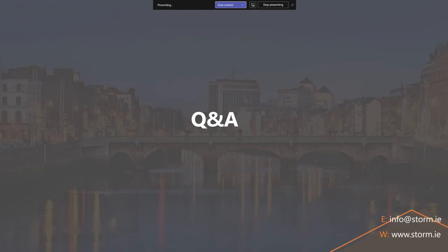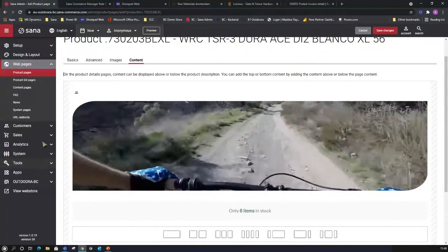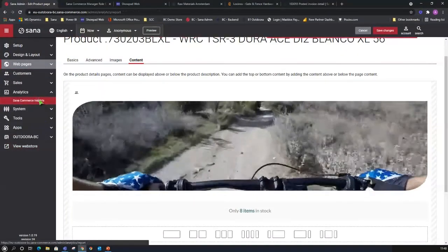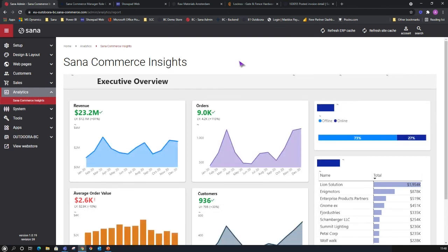So the first question we've come through is, how can we view how the web store is performing? Yeah, so if we want to see how the web store is performing, then we have something called Sana Commerce Insights. So if we go into our admin area here and just cancel what we were doing earlier, on the left-hand side, we have an analytics module. So in here, we have Sana Commerce Insights. So this is very relevant, especially when we're talking to a lot of people within marketing with a lot of our customers, and they want to see how it's performing.